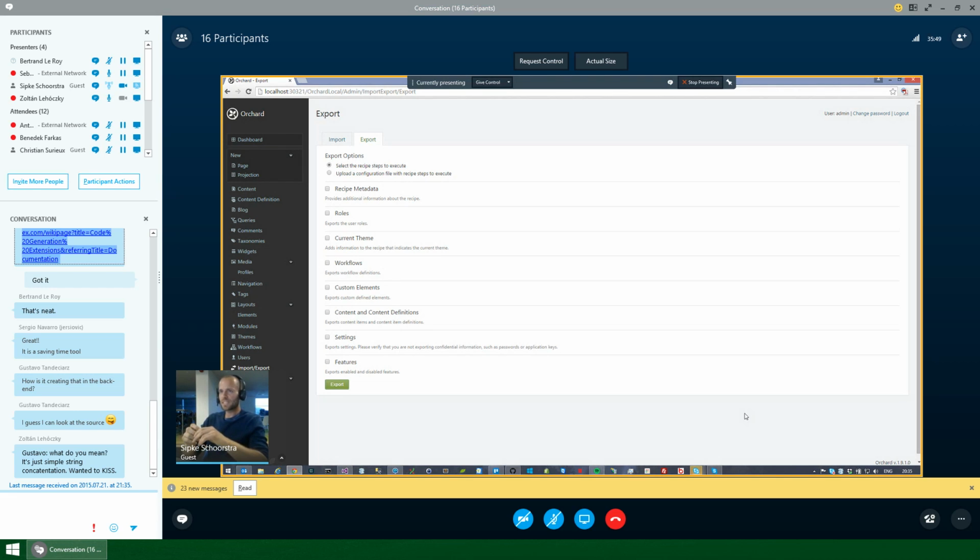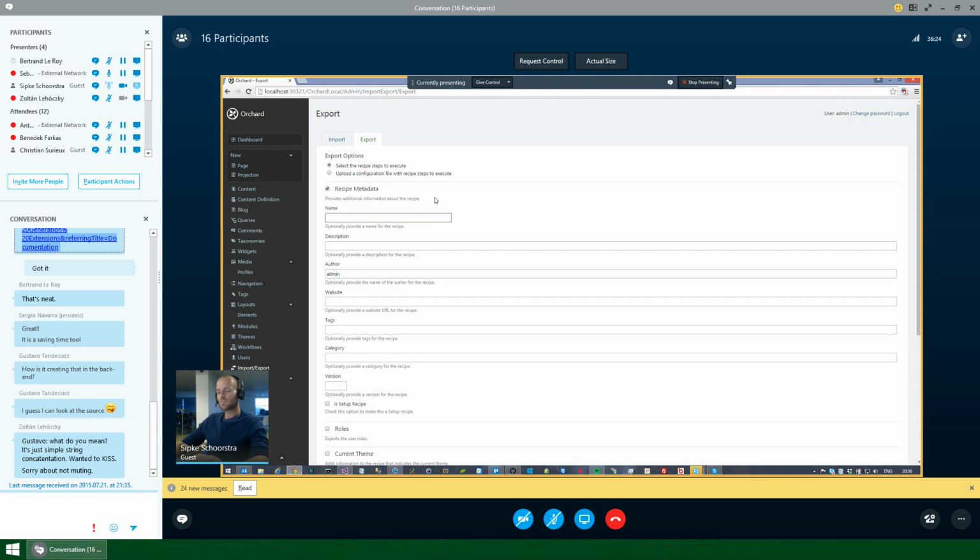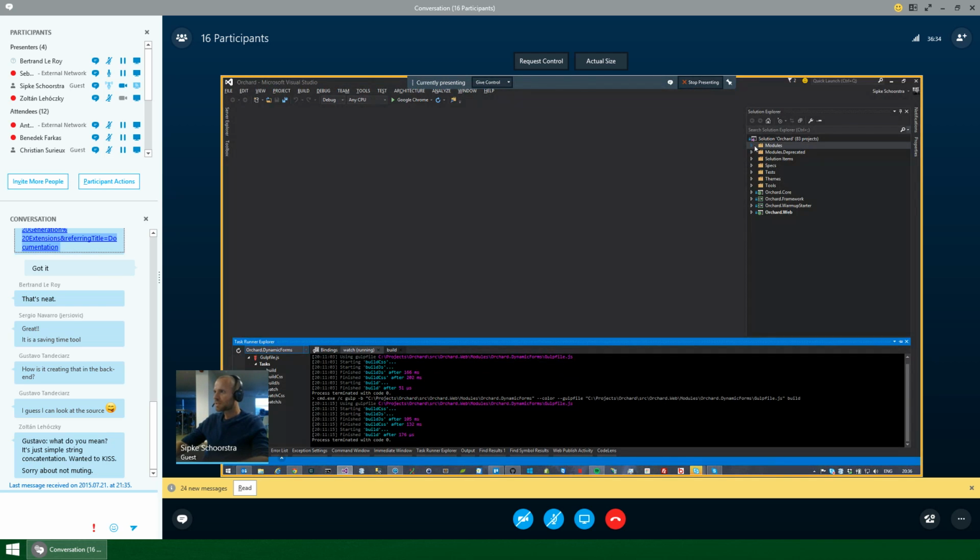So what we did instead was refactor that piece so that every step, both import as well as export, is now provider-based, if you will, like custom steps, but taking it one step further, where each custom export step can provide its own little piece of UI, which you see here on this screen. This is how the new export screen looks, where it has all of the features that you know, but some extra steps. And one new step, for example, is the recipe metadata, which allows you to control the metadata of the recipe, which if you copy the default recipe, for example, in Orchard setup, looks like this.